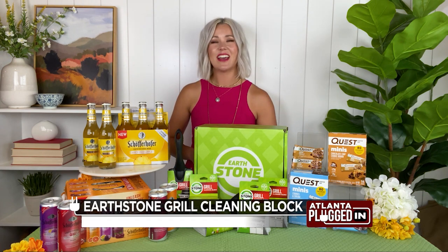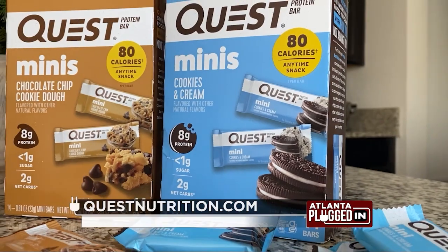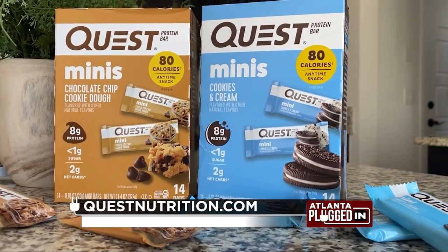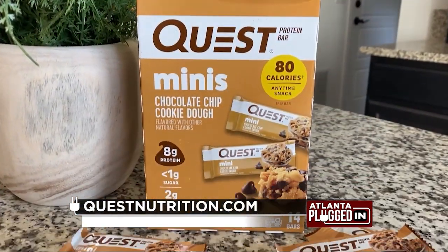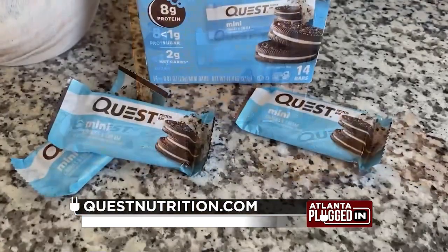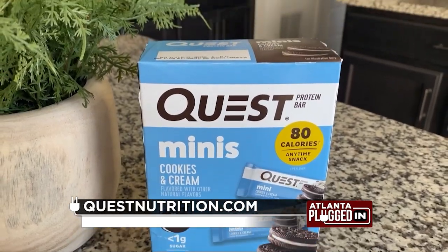And lastly, a great protein pick-me-up to help keep you fueled for all the weekend activities. Quest Protein Bar Minis, perfect. Packed with 8 grams of protein, 2 grams net carbs, less than a gram of sugar, and only 80 calories each. Choose from 2 fan favorite flavors, chocolate chip cookie dough and cookies and cream.